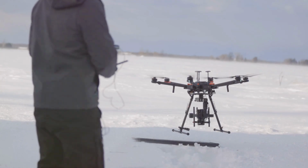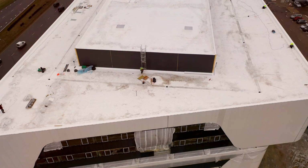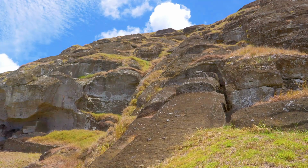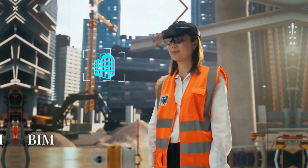Drones have their limitations like battery life and susceptibility to bad weather. But as the technology continues to evolve, we can expect drones to play an even bigger role in the future of construction. It's probably hard at work, making the job safer, faster, and more efficient for everyone involved, and that's something worth buzzing about.